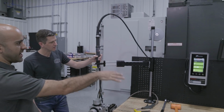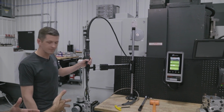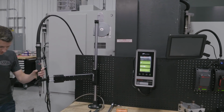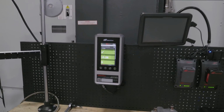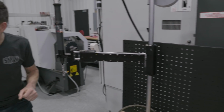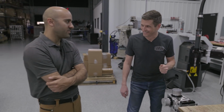This thing will actually count all your fasteners. Oh my God. So if you program in, say, funnels, it knows there's 12 screws that it needs to tighten. If you don't tighten all 12 screws, the screen will be red and you know that you've got a clamp loose. So that's amazing.